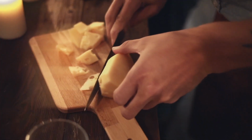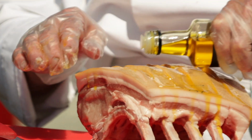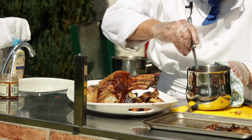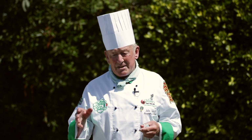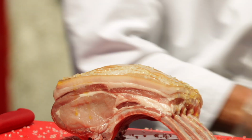In Celtic times, cheese, milk and meat formed the main part of the diet. Pork seems to be the main meat used in festive times, as was mutton and venison. Now, what we're doing today is pork. Pork being one of the oldest meats in the hunting times many years ago.